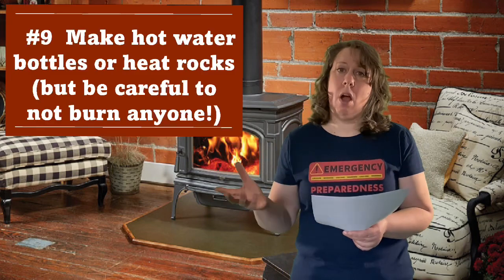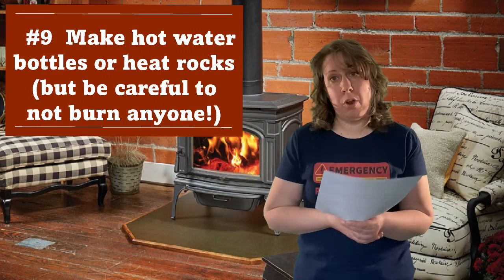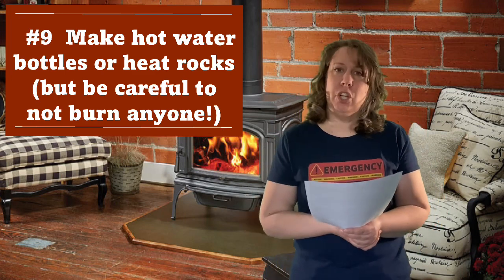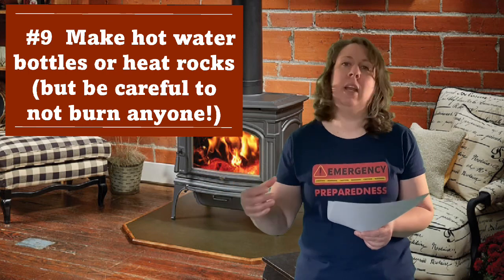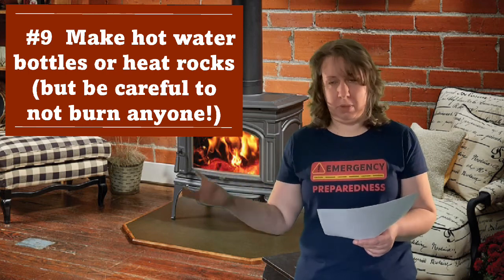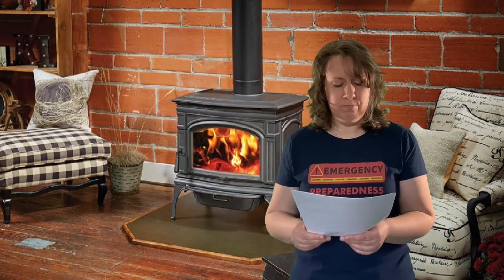And you can use that hot water as well to, tip number 9, fill up hot water bottles. You could even do what the pioneers used to do, heat up rocks on your barbecue or in a fire, and wrap them up so nobody burns themselves on them, then put them in the bottom of a sleeping bag or wherever, and that can generate heat as well.